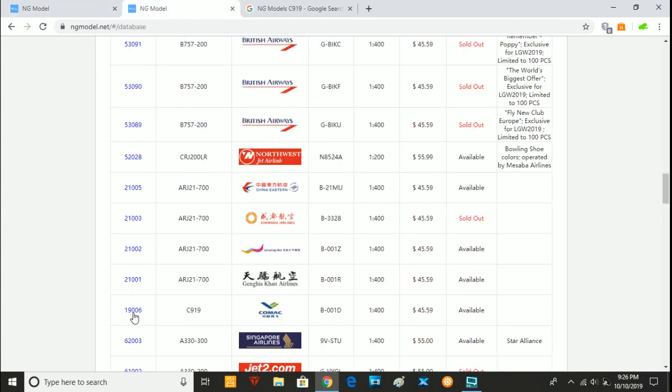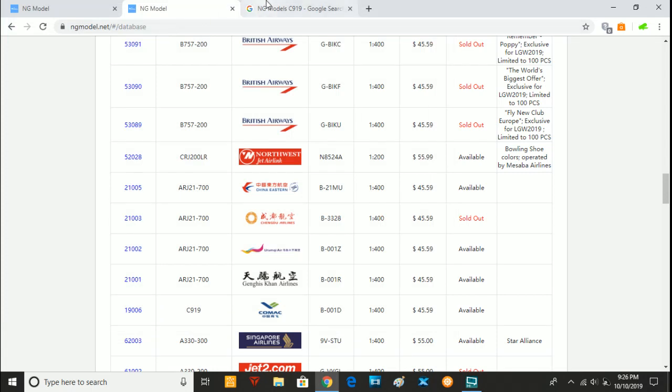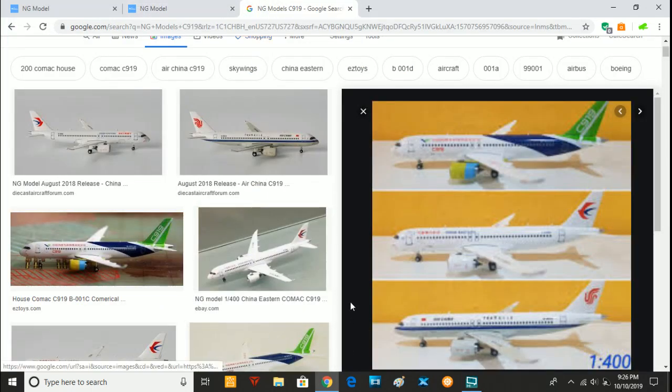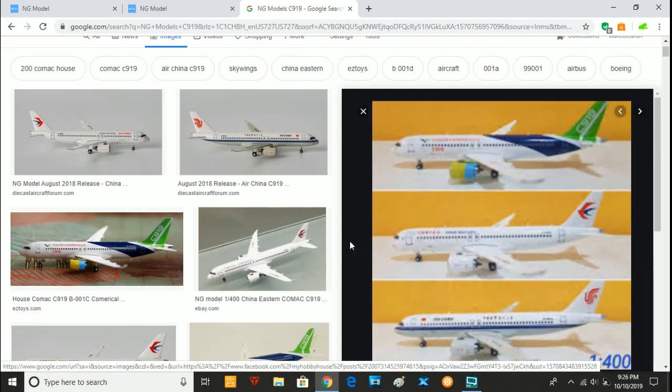I'm here on their database. I have this up on another tab. But they made the original C919. This model is still available. This is Bravo-001 Delta. This was the original aircraft that did their first test flight. So they made that a while ago. I believe that was July 2018. Then in August 2018, they released 3 more. You can see here in this 240p quality picture.